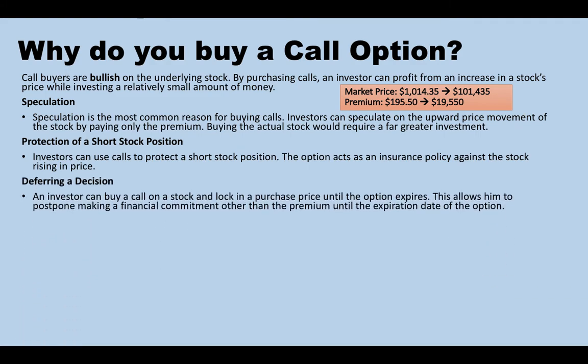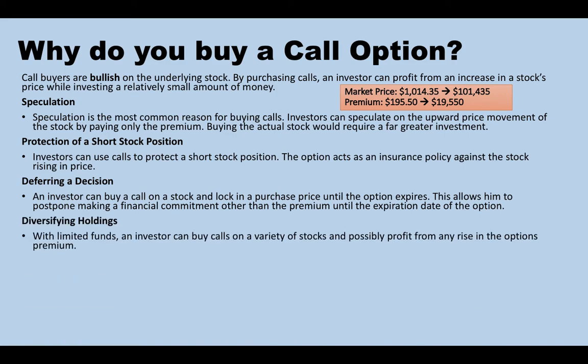So that's another reason: deferred decisions. An investor can buy a call on a stock and lock in the purchase price until the option expires. This allows him to postpone making the financial commitment, other than the premium, until the expiration date of the option. Basically, if you think Tesla stock is going to go up, you don't want to commit over $100,000 to this investment. You can just buy a call option and postpone your decision.